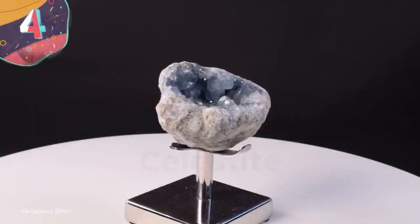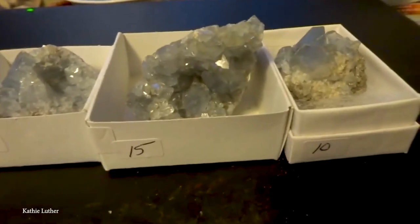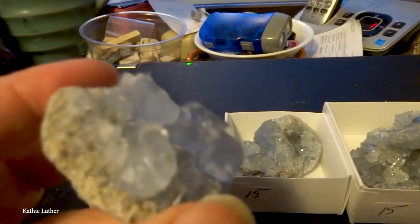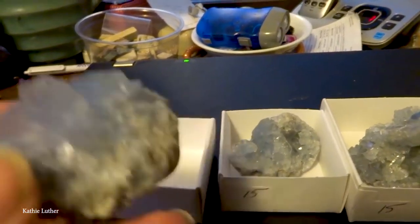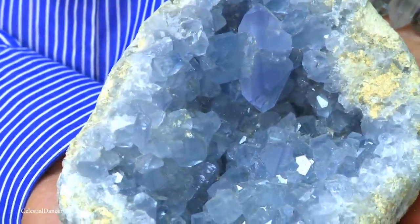Number 4. Celestite. Celestite, which is also known as celestine, is a gloriously blue mineral that's made up of strontium sulfate. Strontium is the element that's normally used in fireworks to give a blue color, and its presence in celestite crystals is what makes them so mesmerizing. Translating to mean celestial, because it was once believed to reflect the power of the heavens, it's normally found in sedimentary rocks as geodes, but can also form in various different ways.